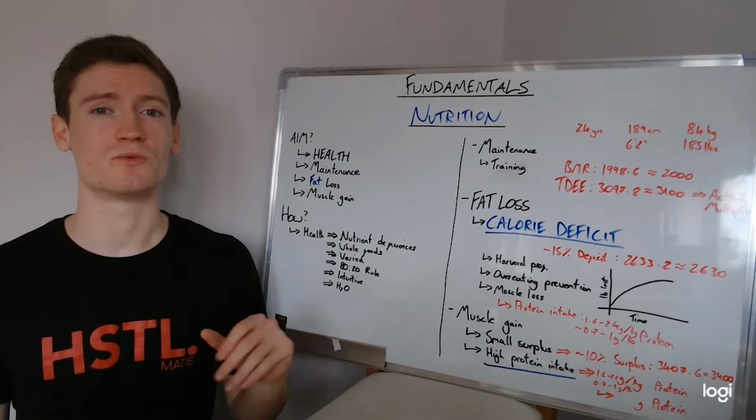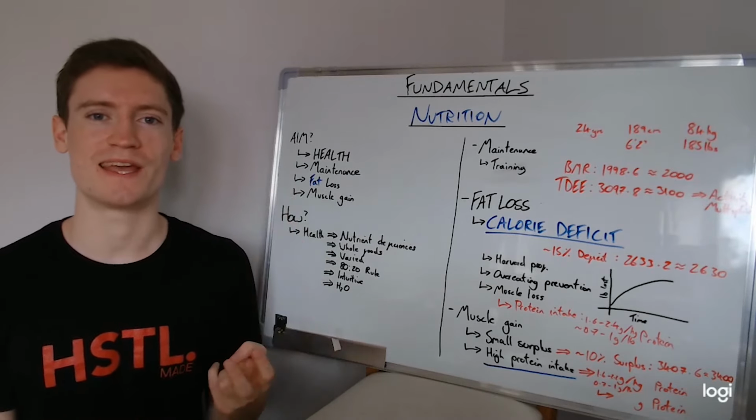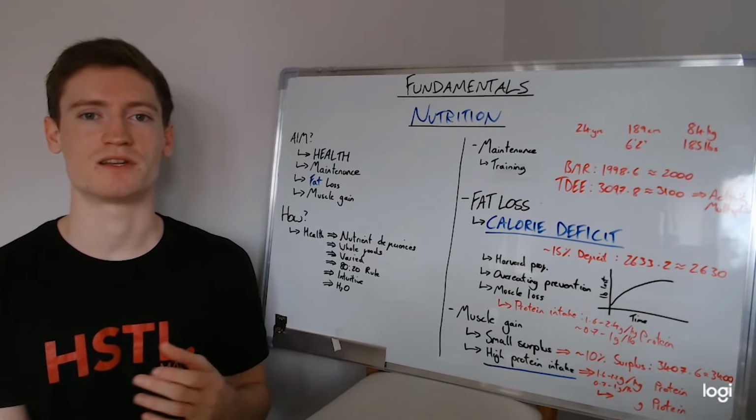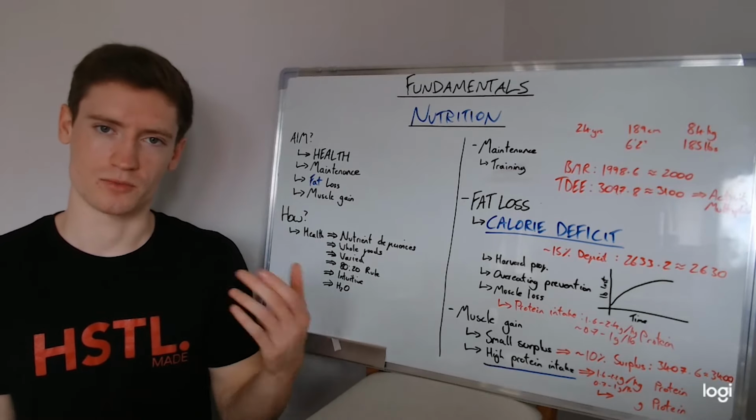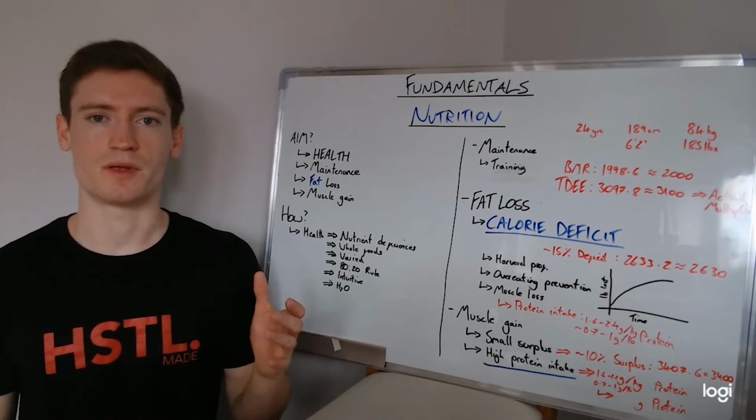If you're brand new to weight training, you can still be in a deficit, because of what we call newbie gains. Because it's a huge change in stimulus to adapt to, you will still get the muscle protein synthesis response, so you will still gain muscle from that without being in a calorie surplus.